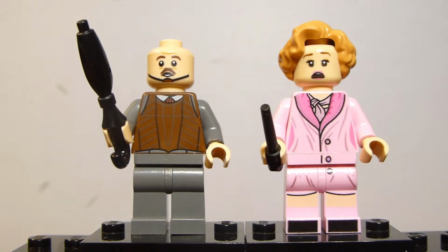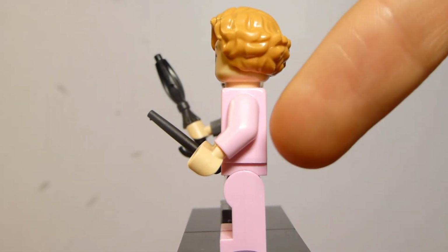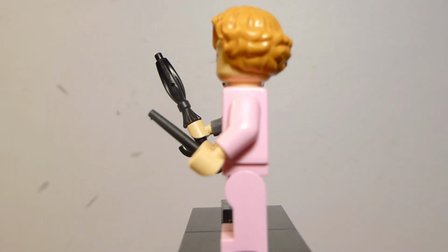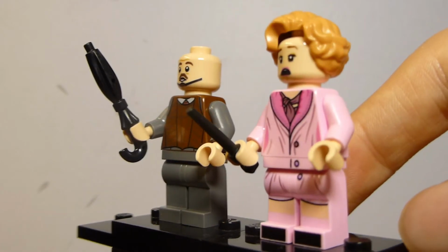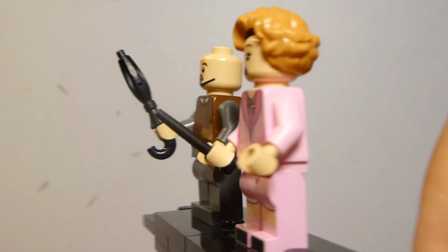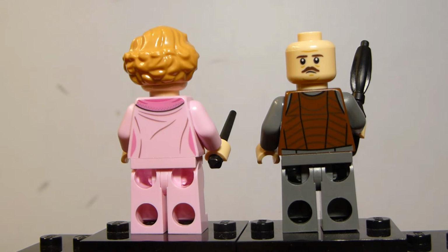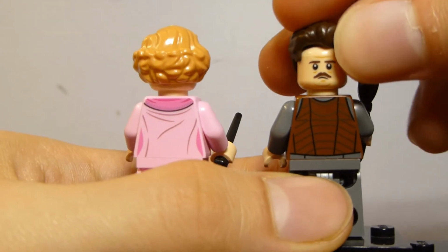And if we remove the helmet, you can see Jacob's facial expression. And Queenie gets no side printing on the legs, which is just a little bit weird. You got the skin here, and it just doesn't continue around, which is just a little bit of a step down from the CMF version of her. Jacob, though, also gets his alternate expression for when he's not wearing the helmet.